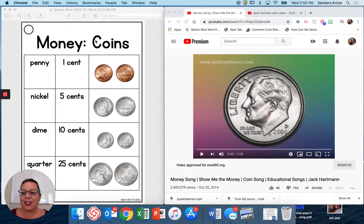You all have this card in your kit. So we're going to learn about the penny that equals 1 cent, a nickel that equals 5 cents, a dime that is 10 cents, and quarters that are 25. So we're going to sing with Jack Hartman.